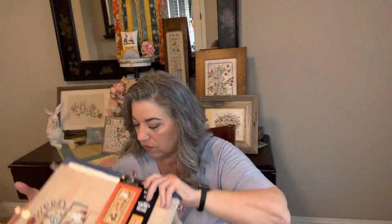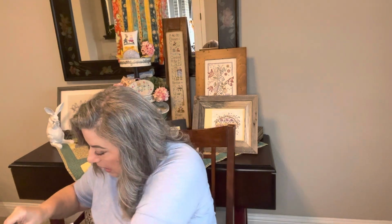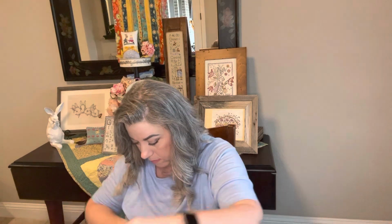Let me see if I can find something here to put up next to it. We were going to talk about my Lena Sampler next, and it has that on the edge. Now, we'll see if I can get this to lay down where we can look at it side by side.